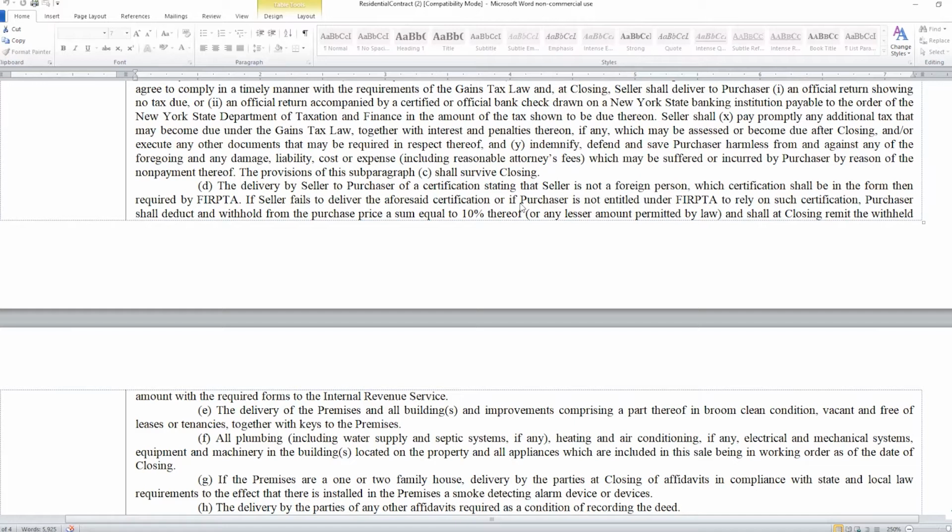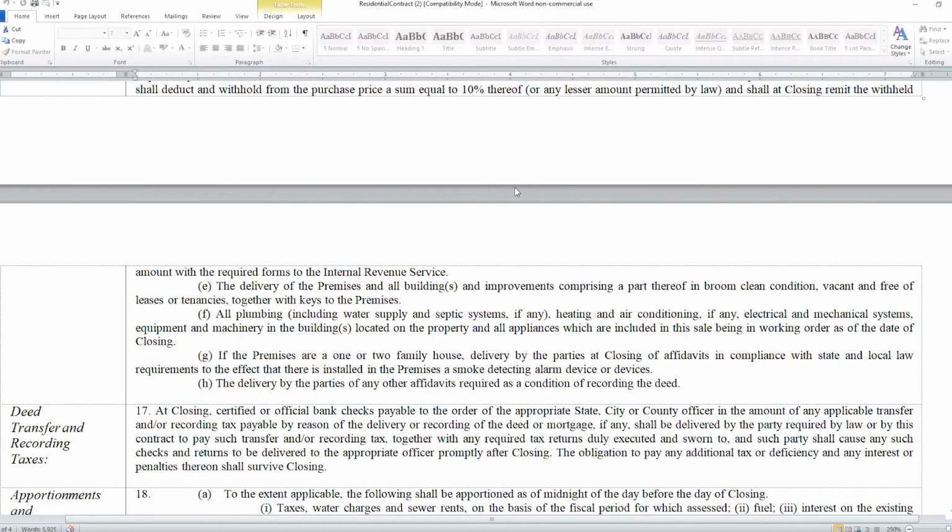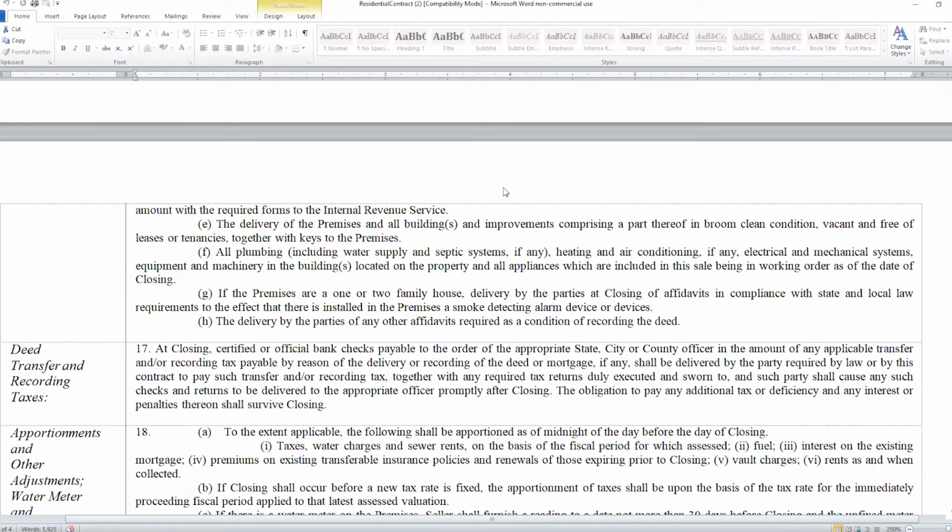So again, it's important that if you're concerned about whether or not the seller is a US citizen and not a foreign person, that you obtain that up front. Otherwise, the IRS is going to ask the buyer to pay whatever the seller should have, which obviously would be extremely unfair.